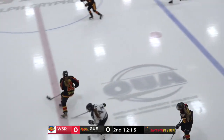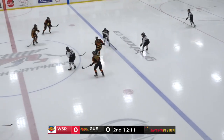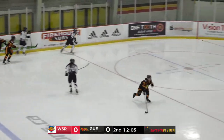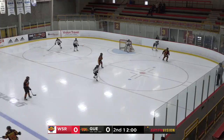Guelph's had some decent chances here. We saw the Lomax chance almost result in a goal. Did that draw result in 2 minutes? Yeah, it resulted in 2 minutes there. They've not broken in too well, but when they get in the zone, they've been pretty dominant.